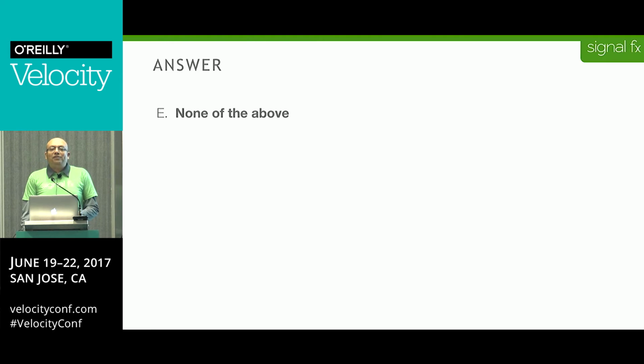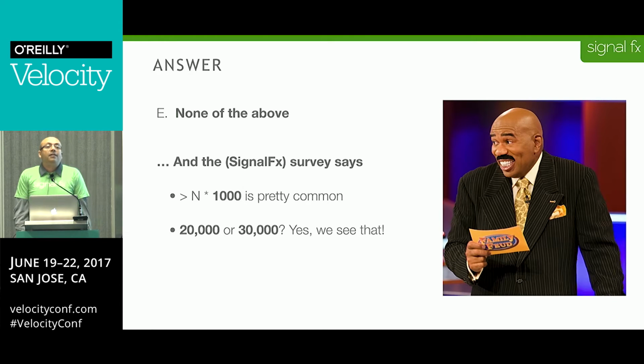So at SignalFX, we are a data-driven company. Our product is data-driven, as well as the company. So we looked at what we are seeing from our customers. What kind of multipliers are we observing? And the answer is that n times 1,000 is actually very common. It's more common than you might expect. A lot of our customers are doing that. We are seeing extreme multipliers. We are seeing 20,000, 30,000, which seems kind of unbelievable at first, and we'll get into why. So that seems to be the reality, right?